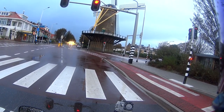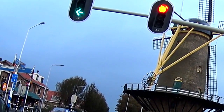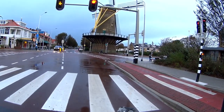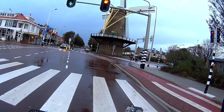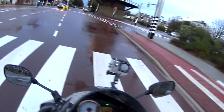Come on, please. Starting to fog up again. Got it! They're allowed to go left, but I am not allowed to go right yet. Stupid lights. They're about to go left again. What about us? There we go.